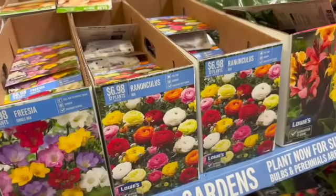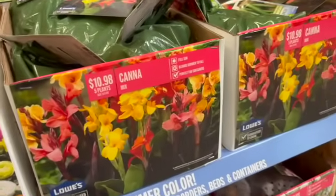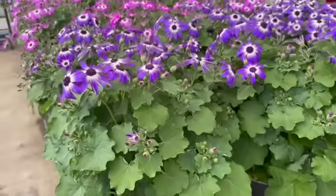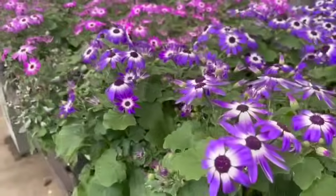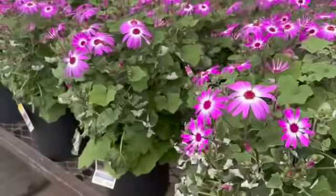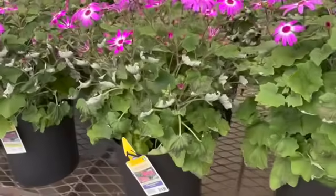Now, this particular rack over here, most of these were $6.98 with the exception of the cannas being $10.98 and the gladiolus. And then when I stepped outside, I was like, oh man, it was such a beautiful day here today in Georgia. But I just told my mom and we just agreed.